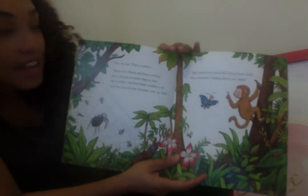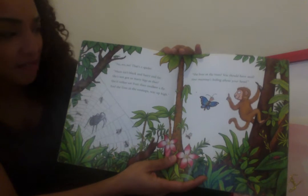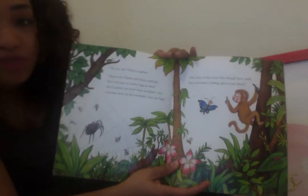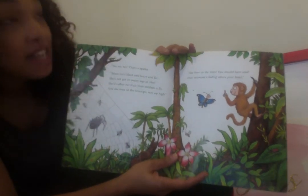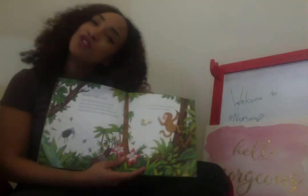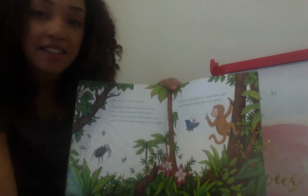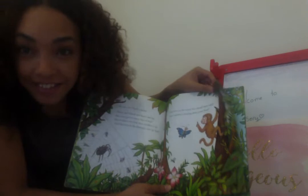No, no, no. That is a spider. Mom isn't black and hairy and fat. She's not got so many legs as that. She'd rather eat fruit than swallow a fly. And she lives in the treetops way up high. She lives in the trees? You should have said, your mummy's hiding above your head.